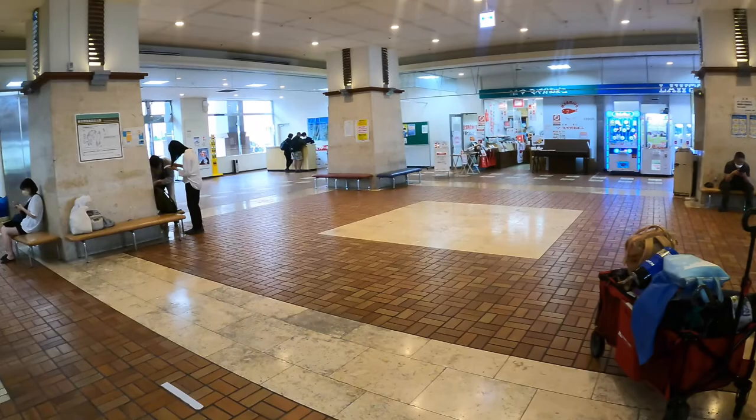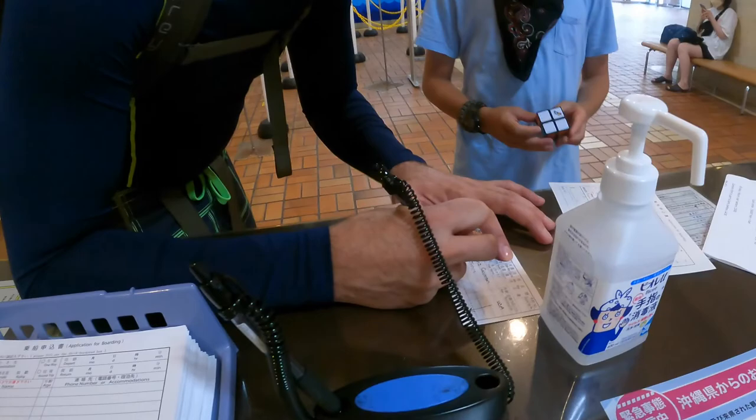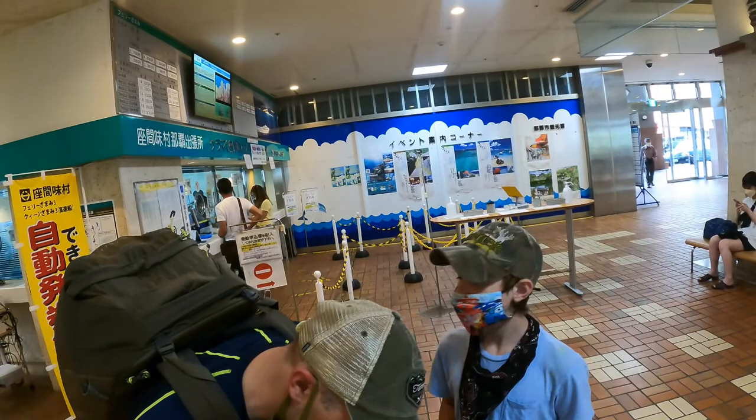We're just in the port. Got ready to get our tickets to get on the ferry. Just filling out some forms. You gotta fill out these forms with your name. And we take it over there to get our tickets.